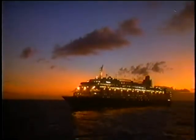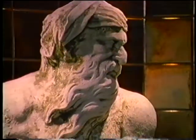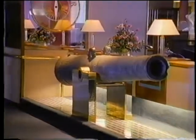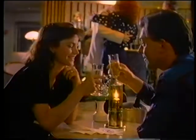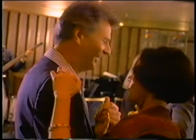She is, at heart, a romantic. Her elegant lines and exquisite interiors reflect an age of adventure. She will take you on a voyage to exotic worlds, yet pamper you with unashamed luxury. Among her charms, you just may rediscover romance.